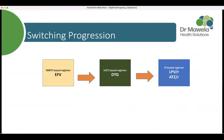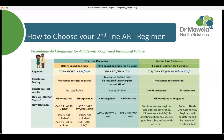Now, in terms of switching this woman, remember, she's currently taking an efavirenz-based regimen. Once we have confirmed the logs, and in my view, there is no log improvement, she needs to be switched. We would then opt to switch her to a dolutegravir-based regimen unless there is absolute contraindication to the use of DTG, then we can give lopinavir or atazanavir. If you look at our guidelines, any patient who fails this first line, remember, she's on first line, taking tenofovir, emtricitabine, efavirenz. This is where we are.